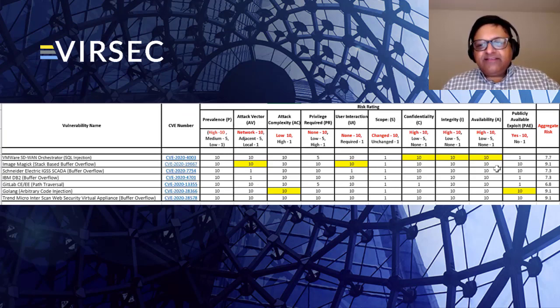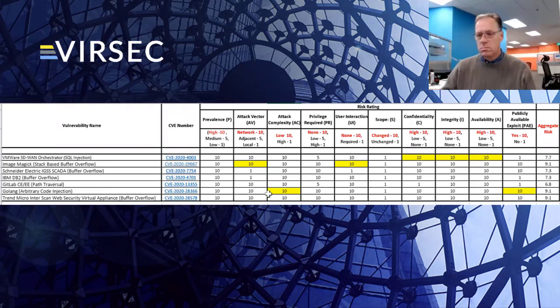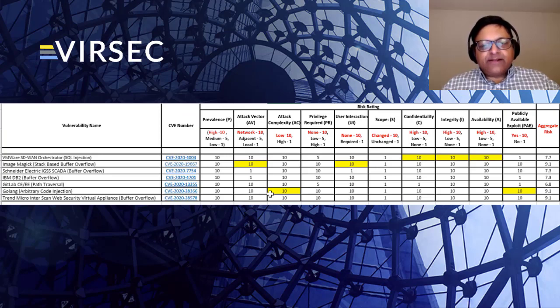With ImageMagick, it's the same thing. The case being made is that it is a local attack and requires some user interaction, but a buffer overflow attack does not really require user intervention. It can be lethal without any user interaction as well. As for the others you can see here, such as IBM DB2, there's no dispute about their assessment. With Golang, they talk about a highly complex attack, but that's really just a flag in the compiler, and I just have a very simple change to make.